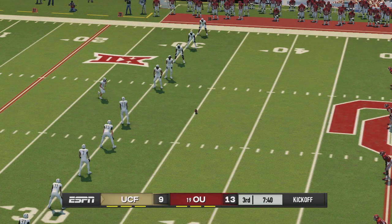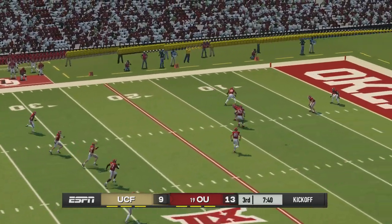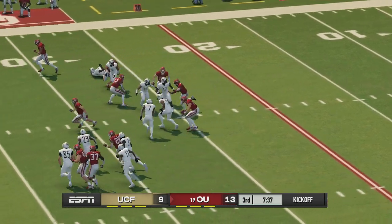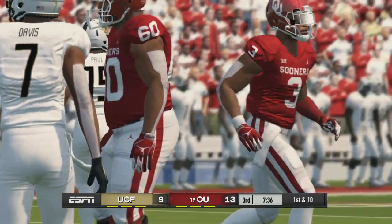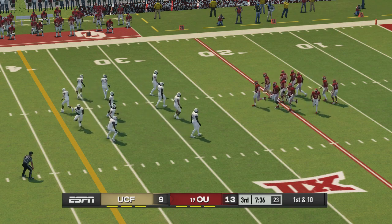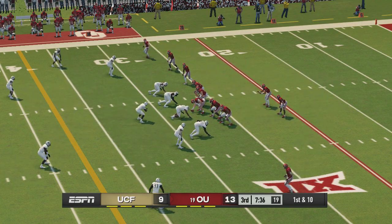Everyone's all lined up and ready for the kickoff. He'll take it from the two. They'll bring him down at the 27. So now both teams come trotting back out onto the field. Oklahoma is up by four.